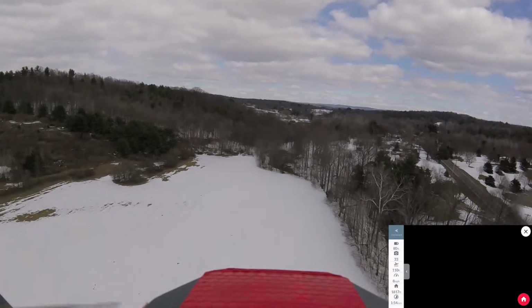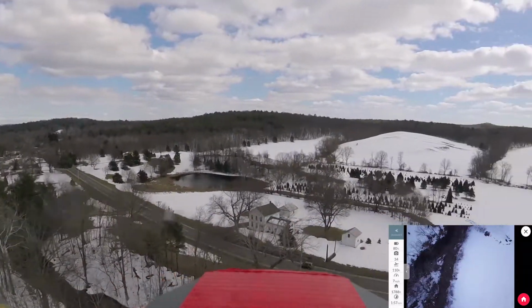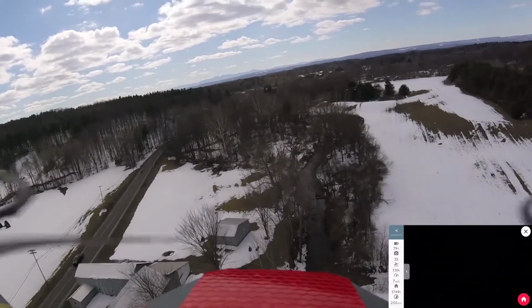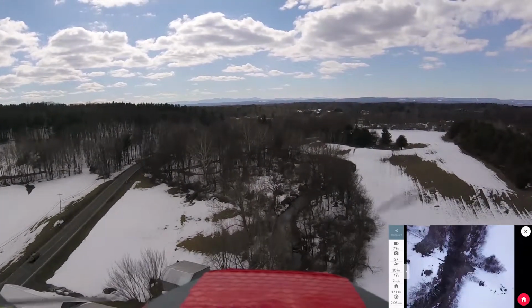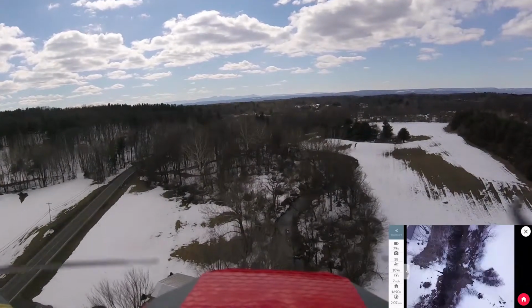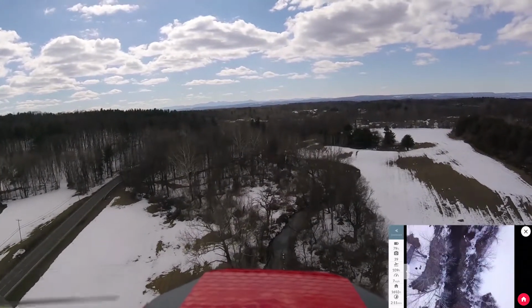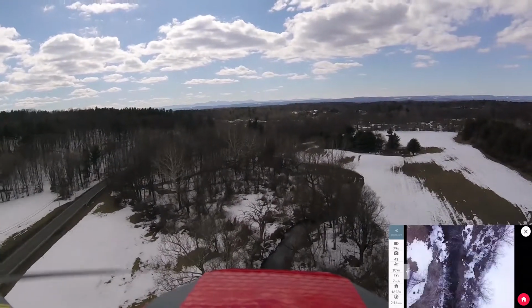So I'm at 109 feet. This mission said it was going to take 9 minutes, but there's a little bit of wind. I'm searching a little closer towards the barn. I just hope the guy that owns the land doesn't shoot me down.